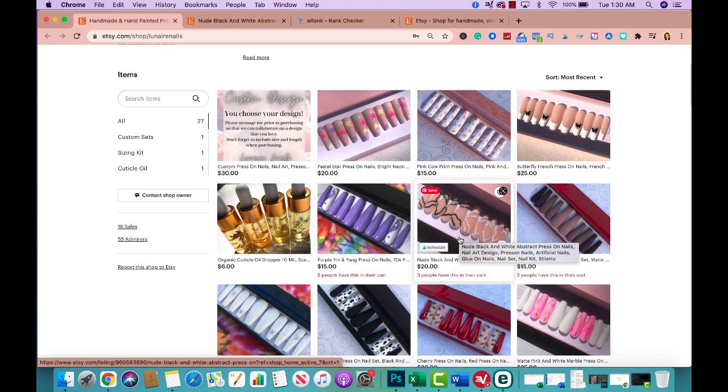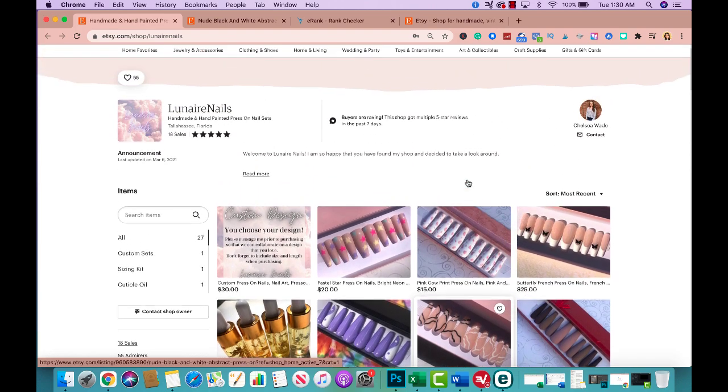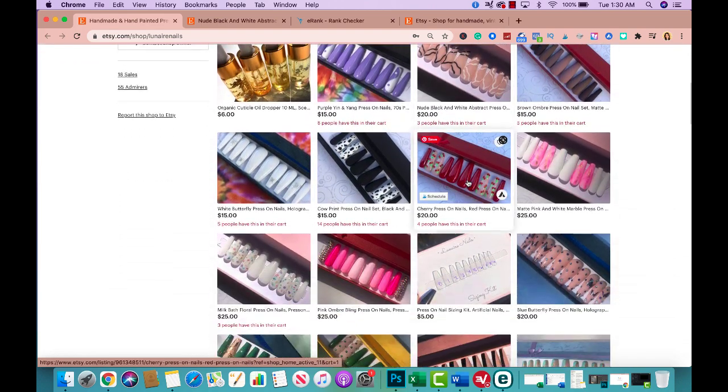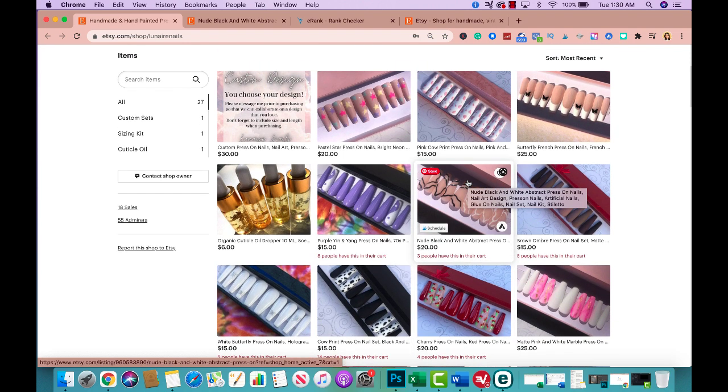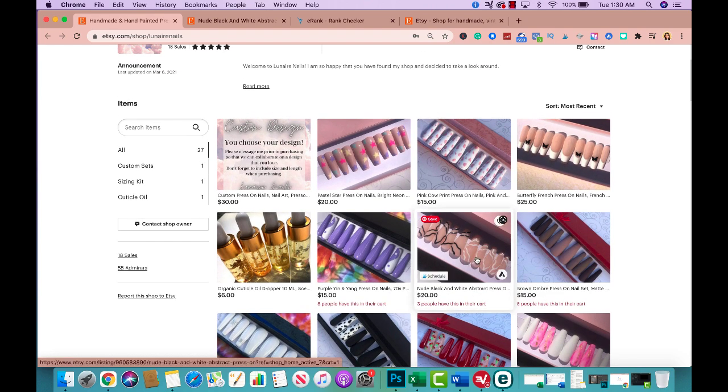And you want to make sure that your first photo is cropped in a complimentary way. When people are browsing in the search feed, you want to make sure that they stop, take notice of your product, and click to learn more about your product. So I think you have done a really good job with your photos.